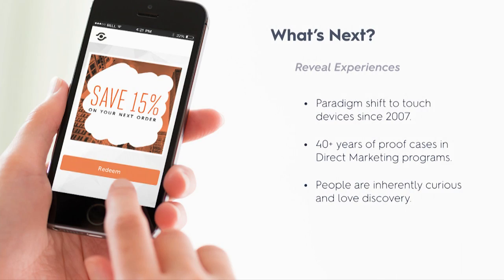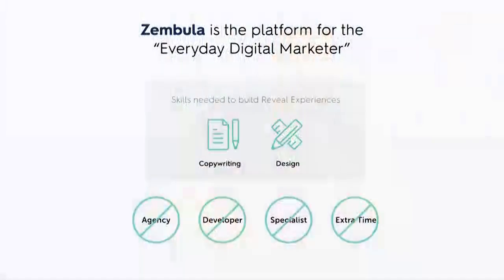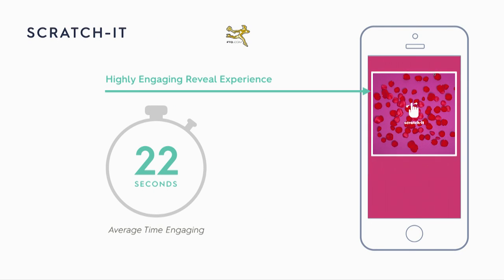People are also inherently curious and love discovery. So Zembula is the platform for the everyday digital marketer to create these reveal experiences. All they need is copywriting and design. They don't need an agency, they don't need a specialist, they don't need a developer or any extra time. So let's take a look at a few of these experiences.